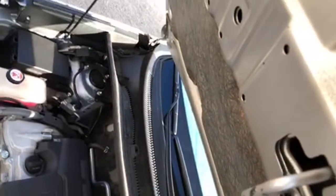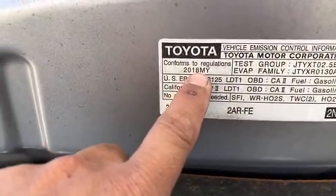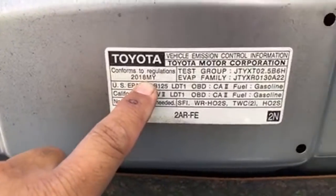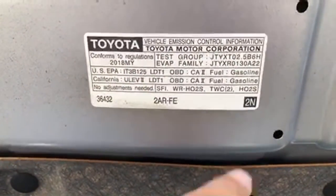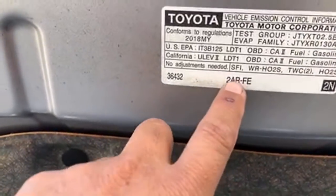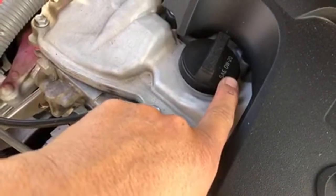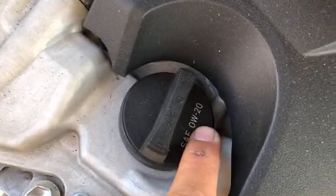Put on the rod. So, yeah, this is a 2018 2.5 liter 2AR-FE engine. The engine oil type is 0W-20 right there.